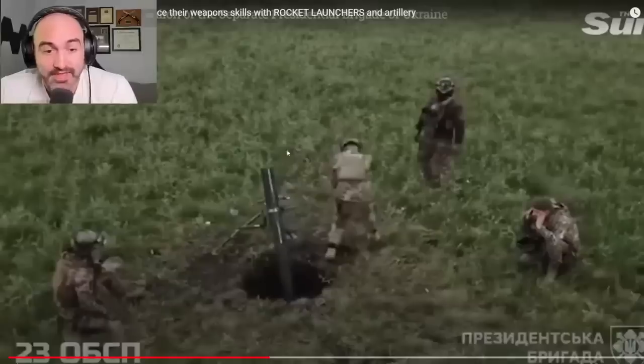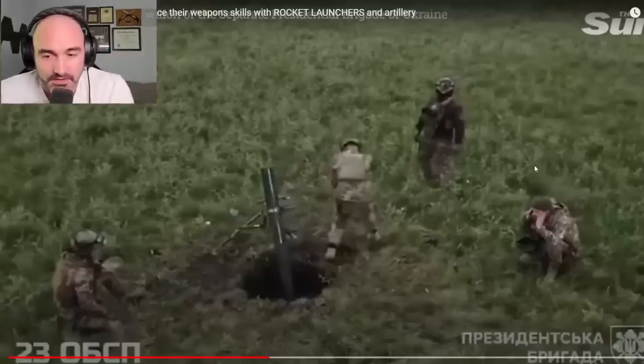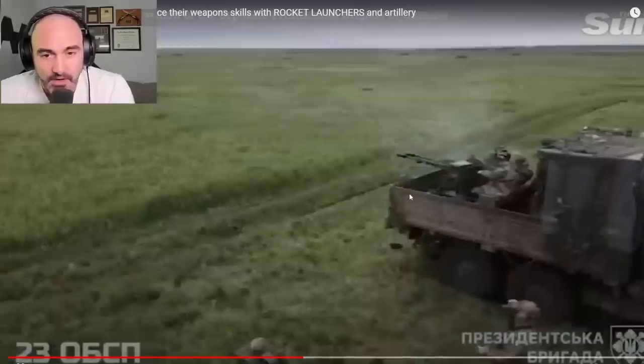Again, mortars are not that far behind the front lines, so it's absolutely possible that they might find themselves having to defend a position using RPGs, using small arms. And so likely this is a training event that takes them through and gives them proficiency in all of their assigned weapons, from high-level artillery pieces all the way down to probably their individual assigned weapons.